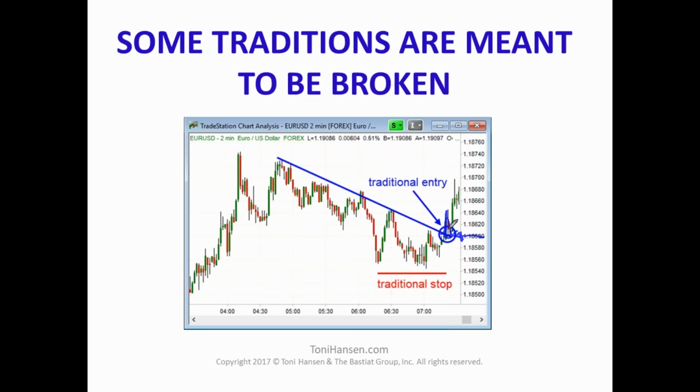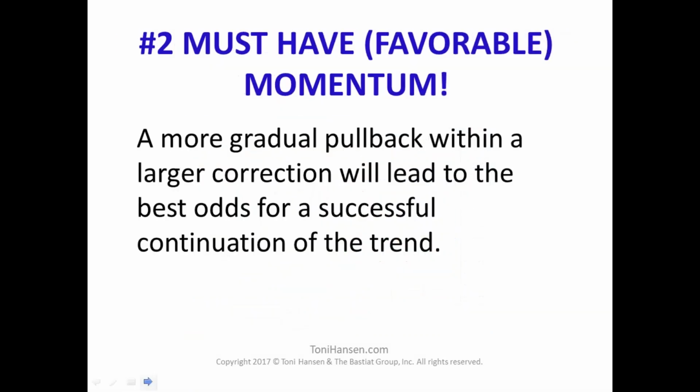But the more ideal entry is when you start to watch these pullbacks in the first place. There's several things that can clue you into it being an ideal setup that is developing. So the first thing that you must look at is you have to have momentum in your favor. So this is that second important step to trade management.